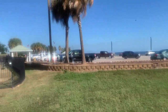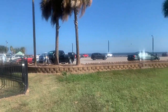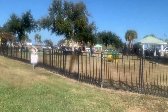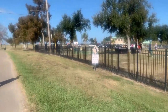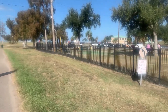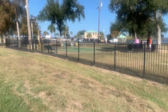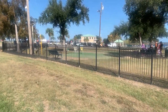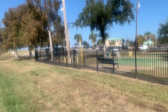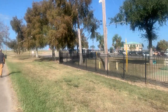About a mile into today's walk, we're at the Bonneville boat launch. So there's parking here, even a little dog park, which is pretty cool. So depending upon how you wanna set up your trip, how many miles you wanna walk, this is probably the last one like this until we get on the other side of Causeway Boulevard, which is about another mile away from this point.